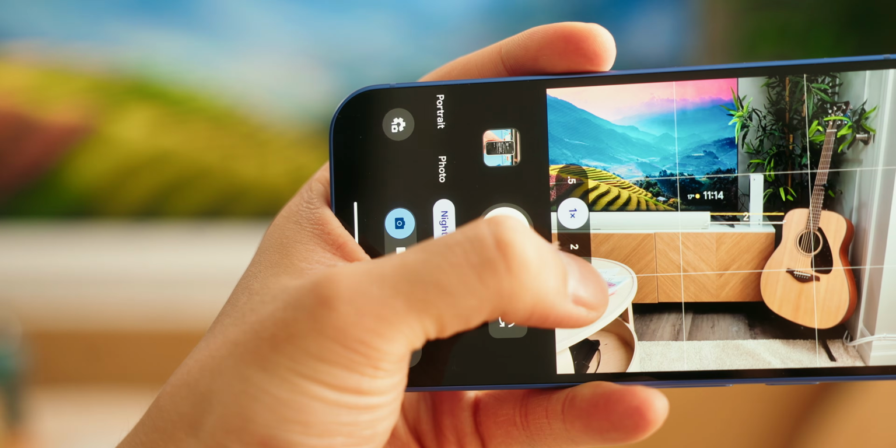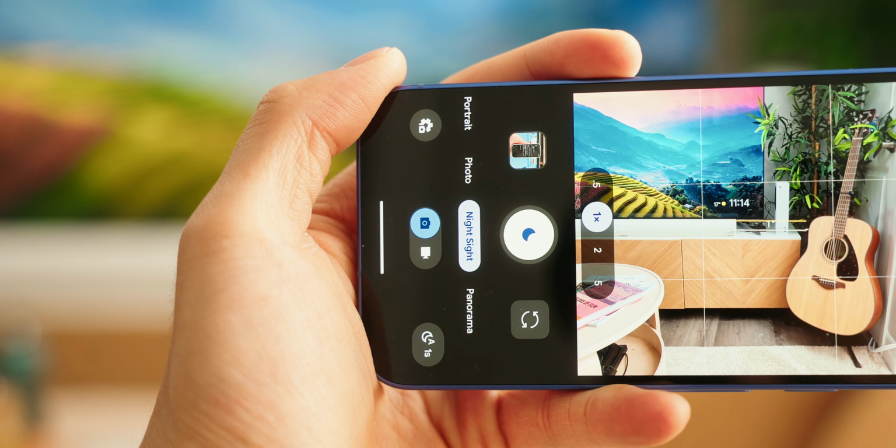I can't lie though, that 5x telephoto is pretty sweet, which will definitely be a big difference from the Pixel 9a, but again, is that price worth it?